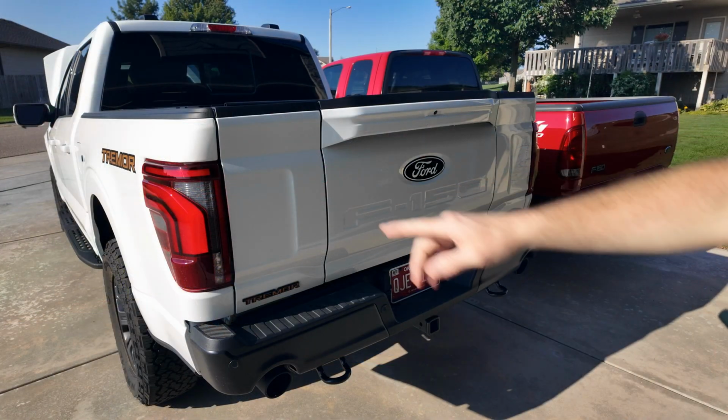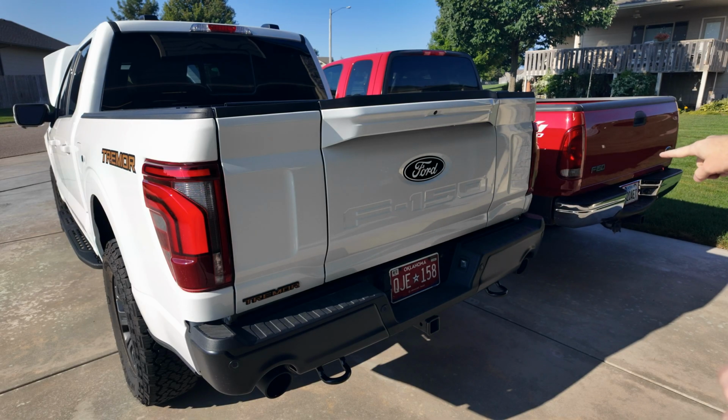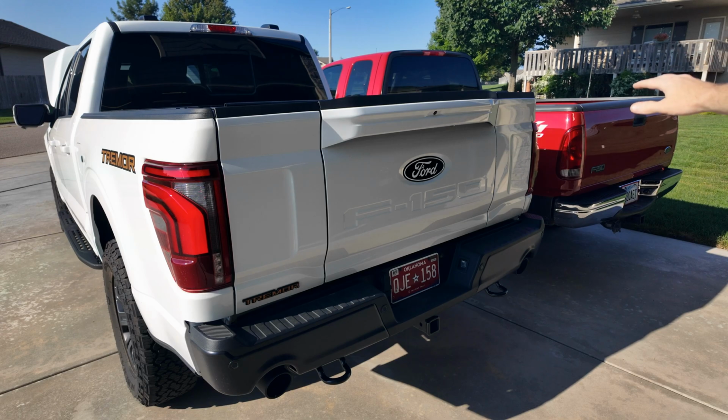Now on the Tremor, we actually have a 3.73 rear differential, whereas on the FX4 we have a 3.55 differential. So that does make a difference. That truck would run better. Would also get worse fuel economy though if it had that 3.73.